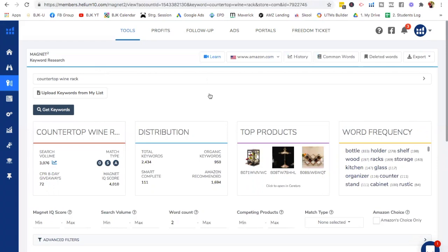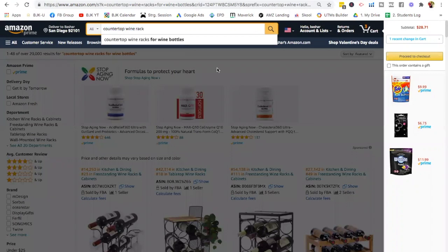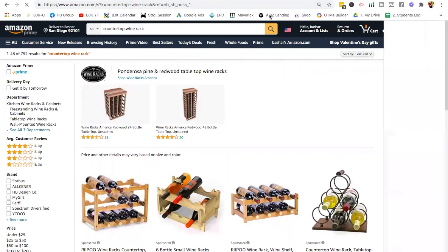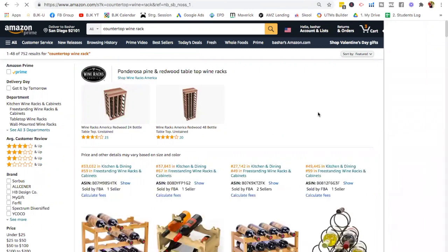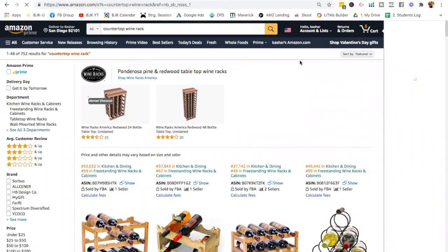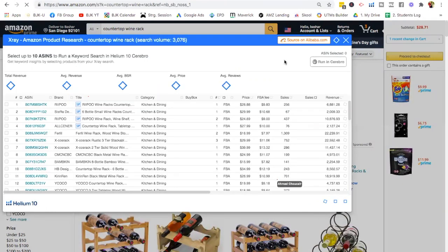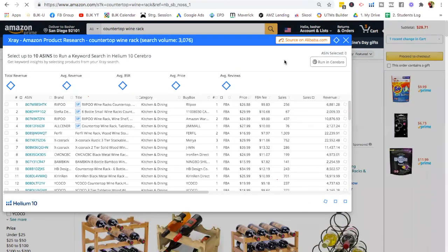But this is an excellent and the best example of what a product for a beginner should look like. Easy barrier to entry. Your launch budget is not going to be much. It's a $25 to $30 price point. That means you're probably going to source it for less than $10 for sure, and you should.